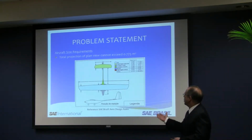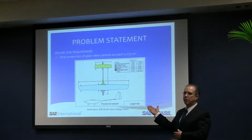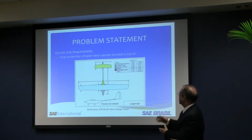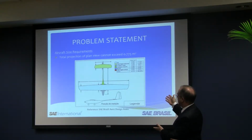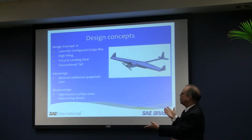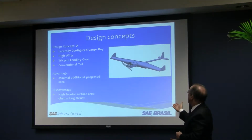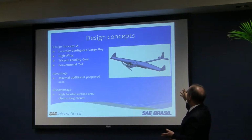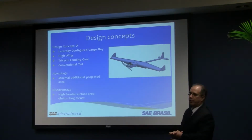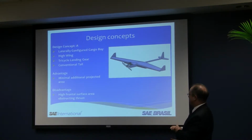Thanks, Josh. One of the biggest limitations that we have is a geometric limitation of 0.775 square meters. Within the boundaries that they give us, we're going to try to design an aircraft that maximizes primarily the wing. This is our first concept. In this one, we had almost zero footprint created by the fuselage. The cargo bay was directly under the wing. We ended up scrapping this one because it had a high frontal area in front of the propeller, which would, in theory, partially block the thrust.